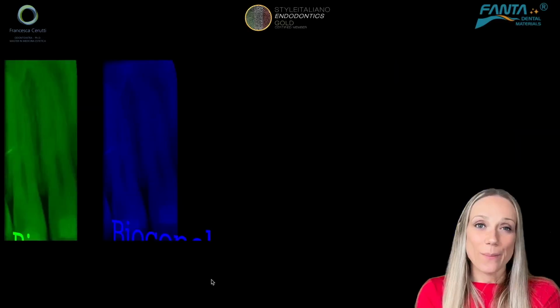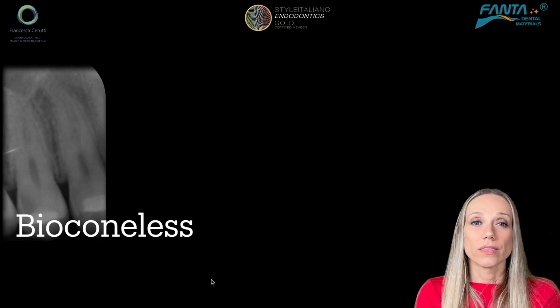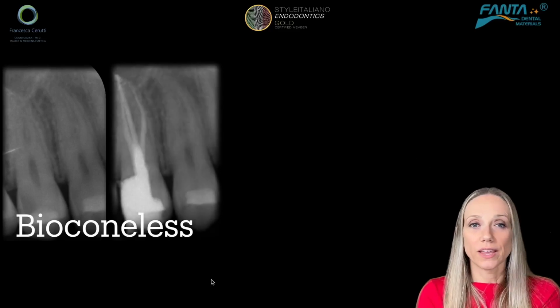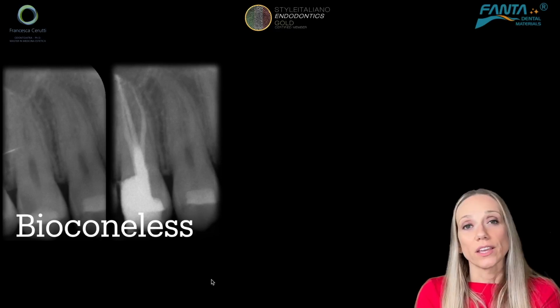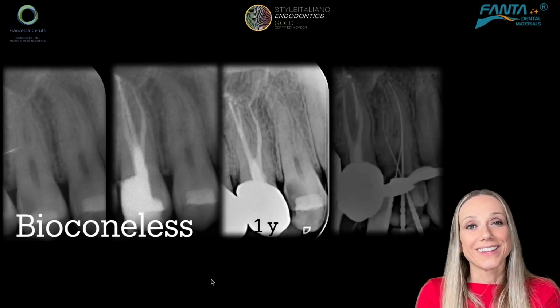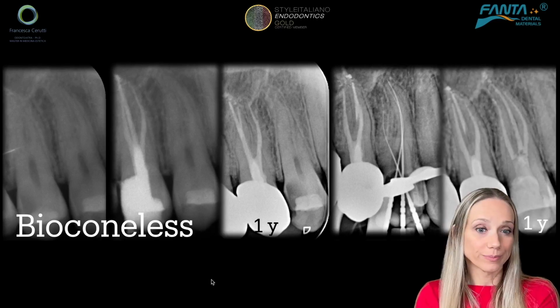And this is the example of three rooted upper premolars treated with the bioconeless technique. And so what did I do? I did the shaping, the cleaning, and in the filling I inserted some calcium silicate based sealer into the root canal, and then I extruded the thermoplasticized gutta percha into each root canal, and then I packed. I did this on the second premolar, and 1 year later, when I also had to do the root canal treatment on the second premolar, I used the same technique, and this is the follow-up.